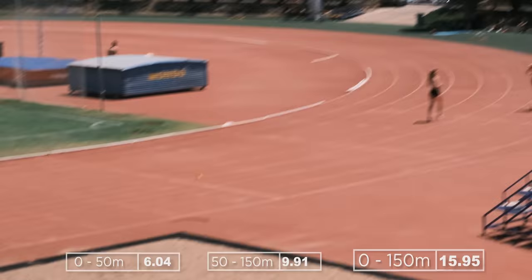A little bit of headwind in the bend, but otherwise pretty good.